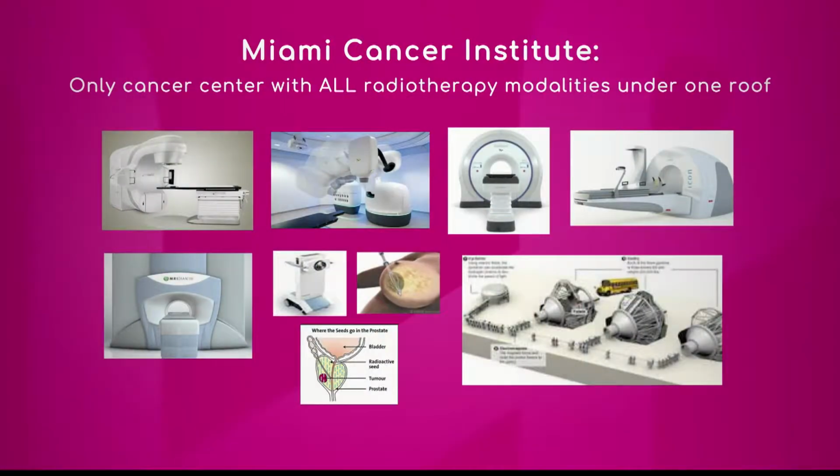Okay, and overall, I'd like to point out that the Miami Cancer Institute is the only cancer center with all radiotherapy modalities under one roof. And we have a graphic that shows, you see it right here, all of these 8 different treatments. So, doctor, walk me through these real quick, if you don't mind. So on the upper line, we have a linear accelerator on the left. Then we go to a CyberKnife machine next. Then we have the tomotherapy, looks like a CAT scan or a donut. Then we have a Gamma knife on the right. That's used for brain tumors.